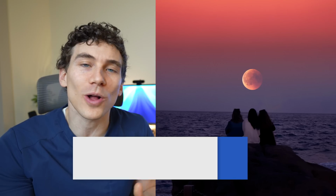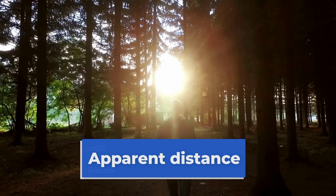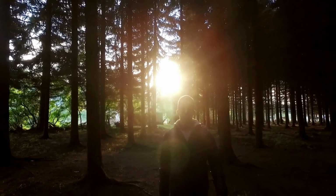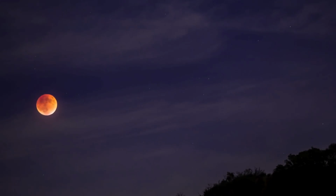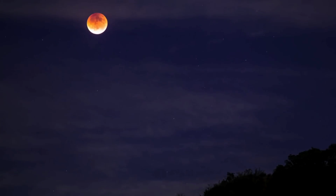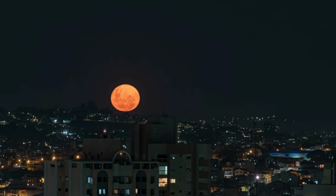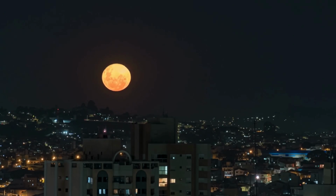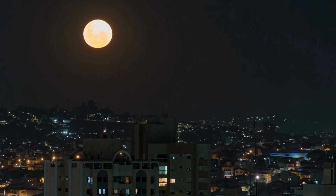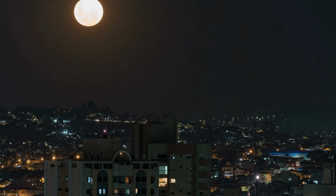This is something that's been debated for thousands of years, like why does this happen? Well, the most accepted theory is something called apparent distance. This is where your brain has learned that large objects get smaller the further away you get from them. And the moon, in that open night sky straight up above you, doesn't have anything to compare its size to. So when it is close to the horizon, your brain expects everything to get smaller. But the retinal image size of the moon really doesn't change. So your brain just kind of assumes, well, if it's not getting smaller, then it has to be that much bigger compared to everything else.